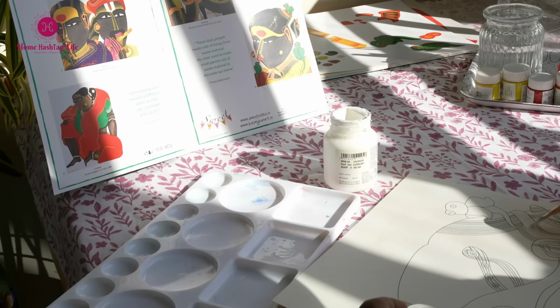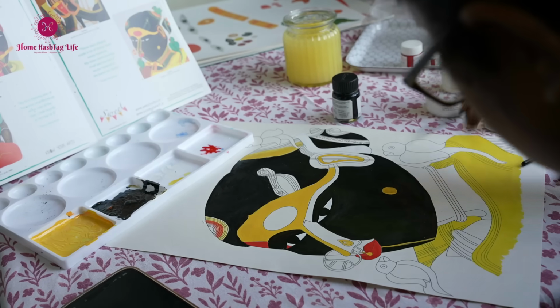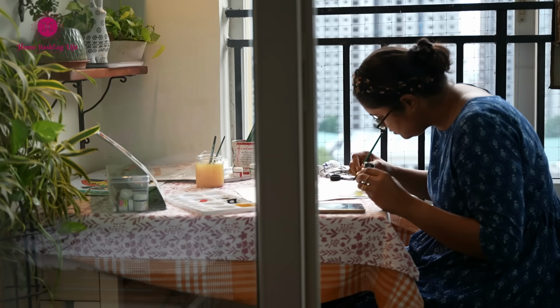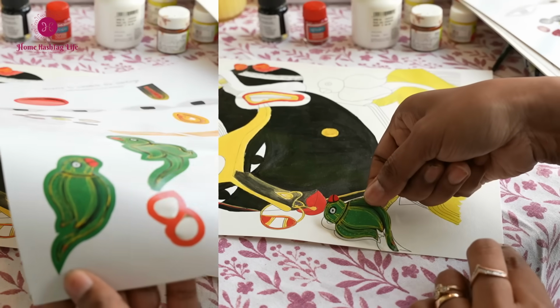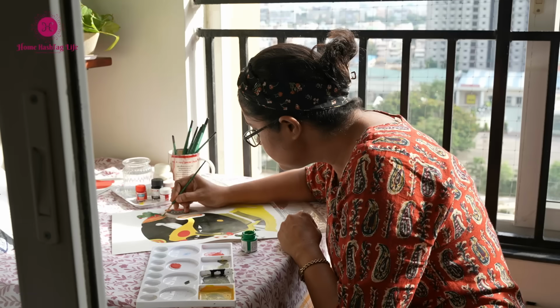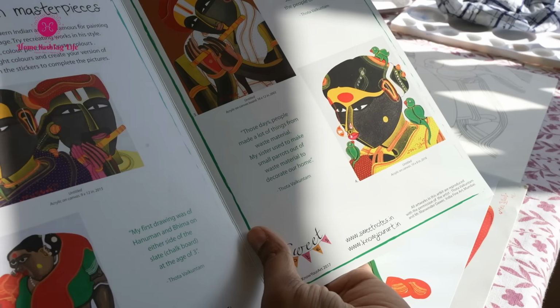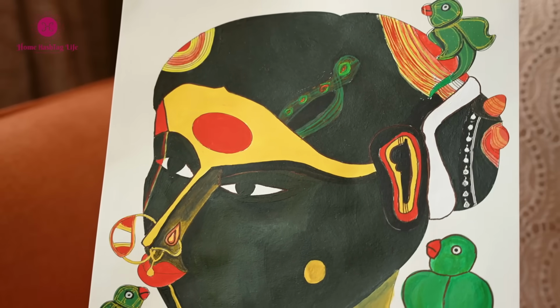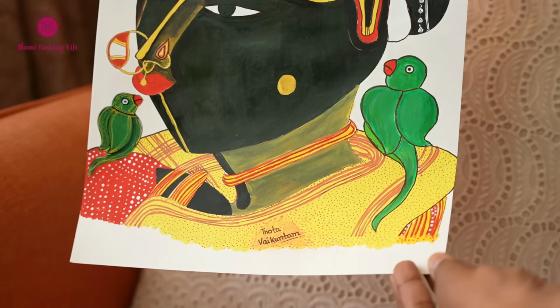Thota Vaikuntham is a renowned Indian artist known for his vibrant depictions of rural life in Telangana. I got these prints online and some parts come with stickers, the rest you need to paint. Here is the reference picture for choosing the color. I'm proud to celebrate our rich Indian heritage.